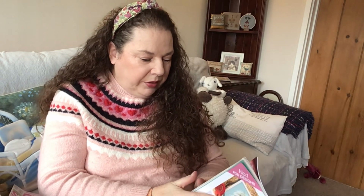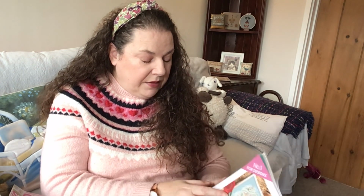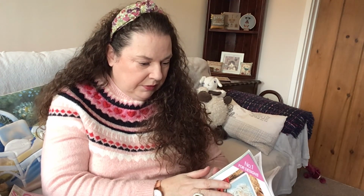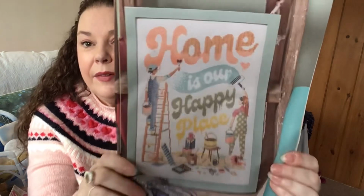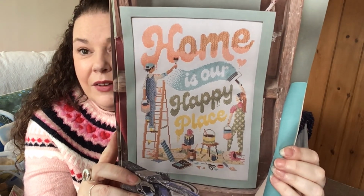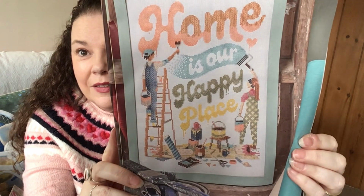Oh, there's another Stitch Robia one. Let me just show you. Which would make a really lovely piece if you've just moved into a new home. Let me just check it is Emma Condon. Yes, and it is Our Happy Place. I do like that as well. So yeah, I'd highly recommend getting this one.